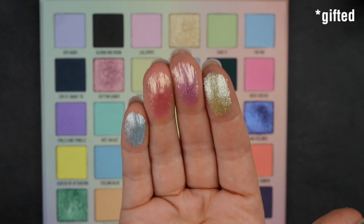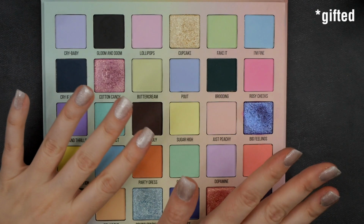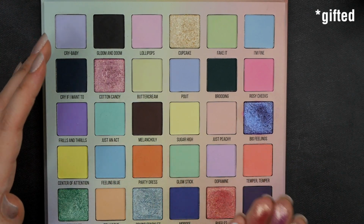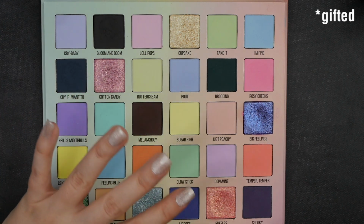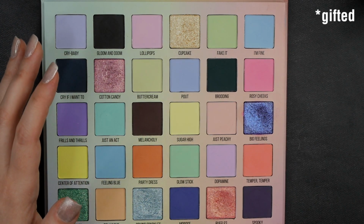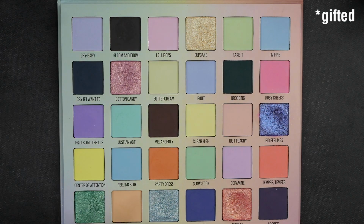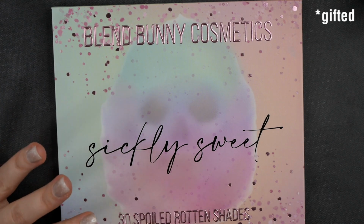I mean, they're so shiny, and I feel like they really fit into this color story. I think they pair really nicely with the different mattes in here. And the formula, of course, absolutely spectacular. Love the Blend Money matte formula, and also love the creativity behind the theme. I mean, Sickly Sweet is such a cute little theme.